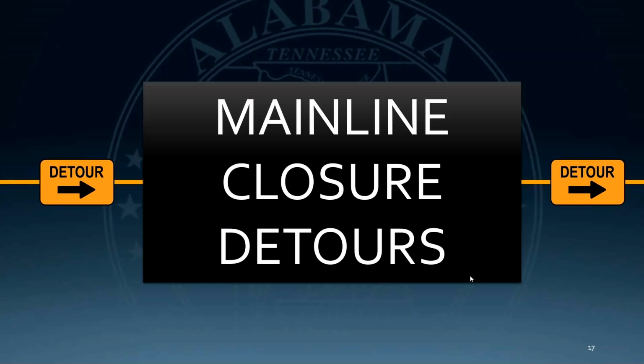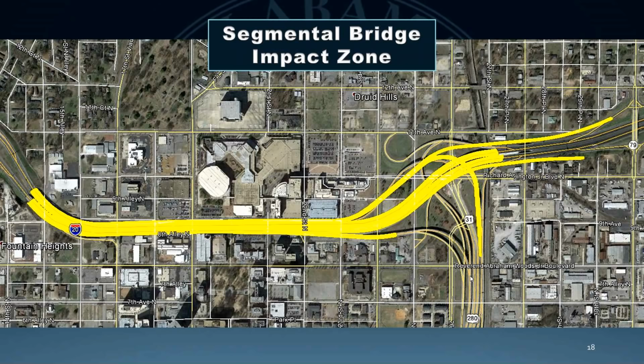Now we're going to walk you through some of the detours, but I want to emphasize that these detours start at the state line, with the truckers being identified and encouraged to move. So let's preview some of the closures.